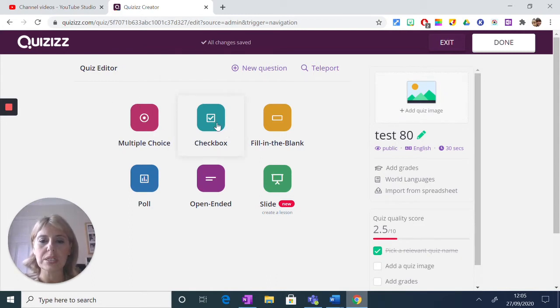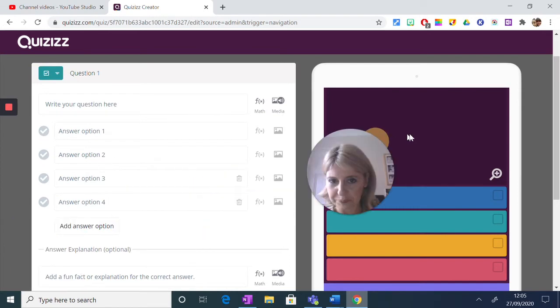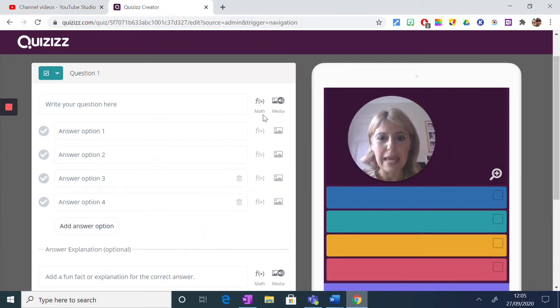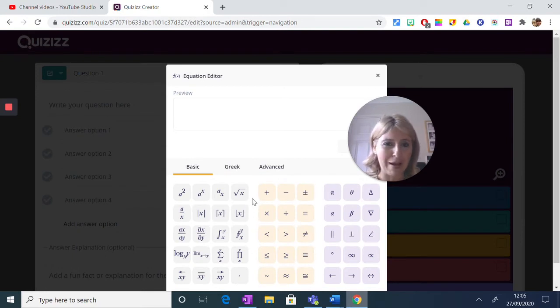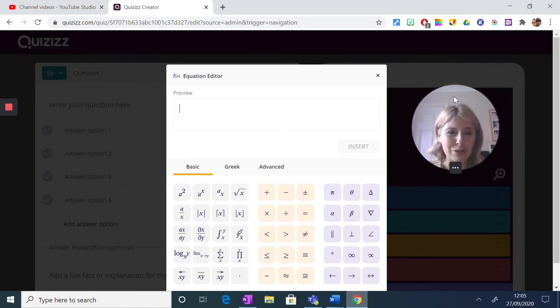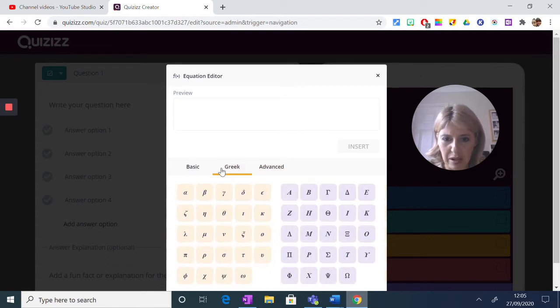Then you've got the checkbox. So the checkbox basically would look like this. You just give a question, and this is the beauty of it. You can add a math equation. How cool is that? Not that I like maths, but look, you can write your maths equation here, so you don't need to do it yourself by hand and take a photo like in other apps. You just write it down here. Okay, and you also got some advanced ones, and some of the Greek symbols that you use in maths.